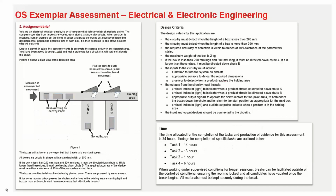So with the OS Exemplar assessment for electrical electronics, due to the description of what that's going to be, you've got the design criteria. So for example, the circuitry must detect when the height of the box is less than 200. The maximum weight of the box is 2 kilograms. If the box is less than 200 millimeters high and 300 millimeters long, it must be directed down chute A. And if it's larger than these sizes, it must be directed down chute B. So a bit of logic on this one.